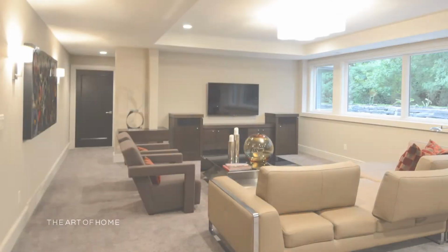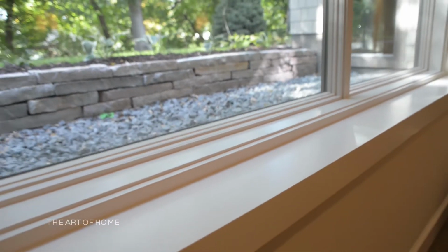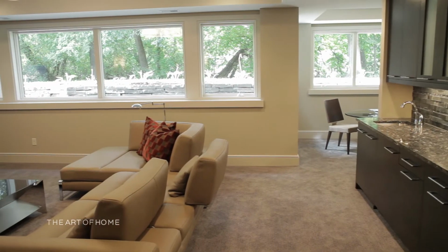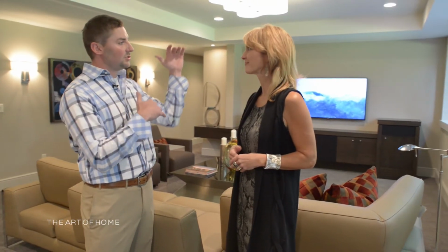All right, Joe, we're in the lower level. It's got great energy down here. So the goal in developing the lower level plan here was to bring in a lot of light. We didn't want it to feel like a lower level. We excavated the backyard in such a way to push a retaining wall out, bring our window level down so we didn't end up with a narrow strip of windows.